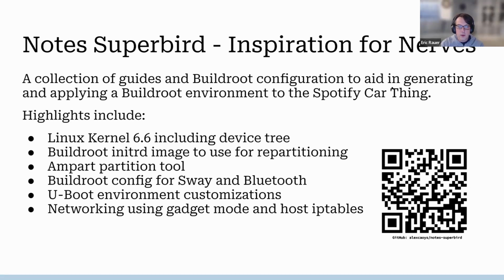Definitely very into the weeds with U-boot environment customization, and still using gadget mode and host iptables, but this project really is just a guide. It's not a fully working Buildroot environment, but he did have some references to using Ethernet and Wi-Fi connected to the device.